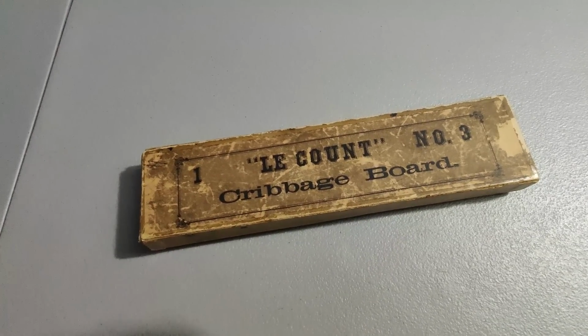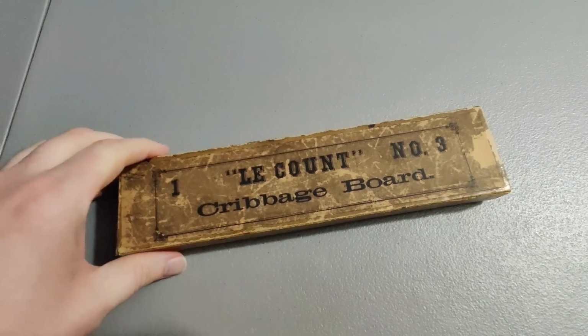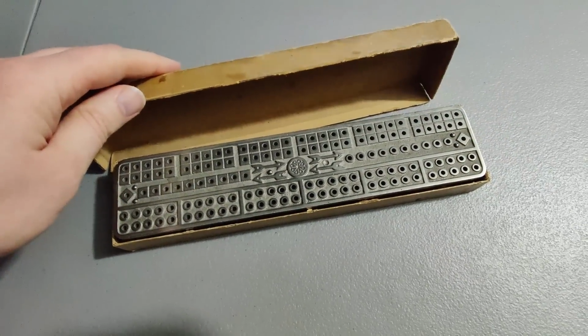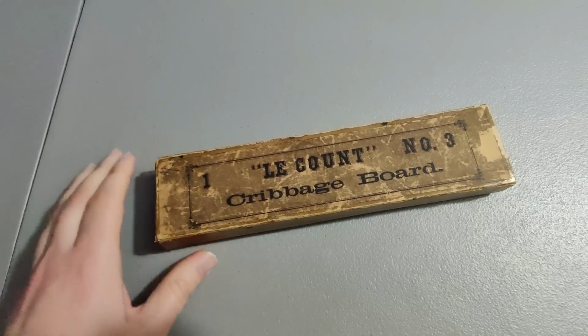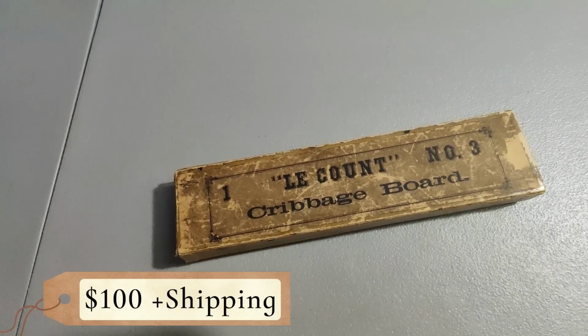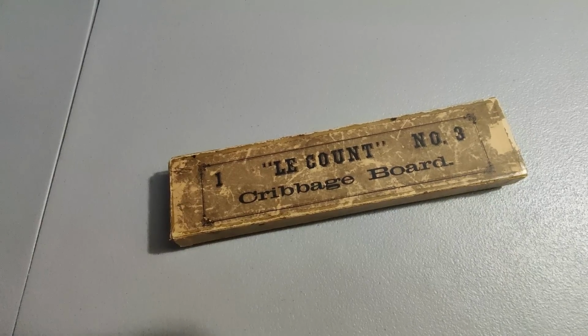Here is an amazing flip. I picked up this LeCount cribbage board. I believe this is from the late 1800s. Found this at Goodwill for $2.99. Sold it for $100 plus shipping for a total of $111.63. Just never know what you're going to find on a thrift store shelf.